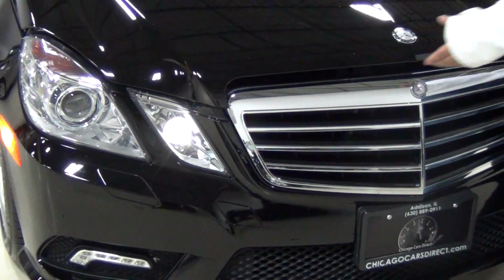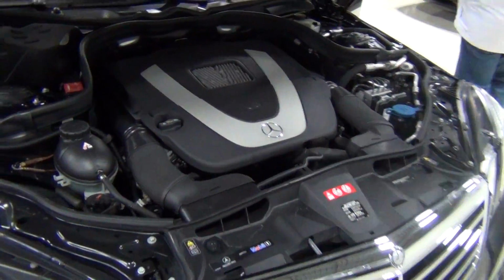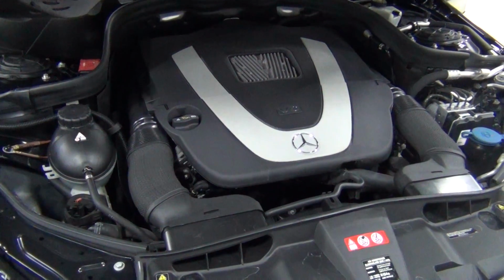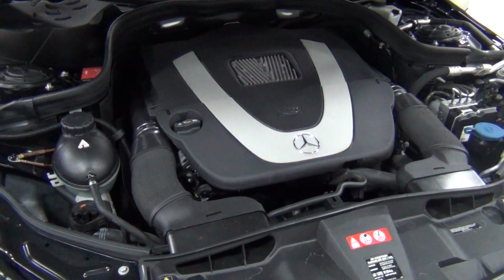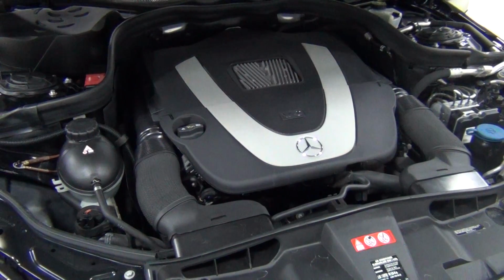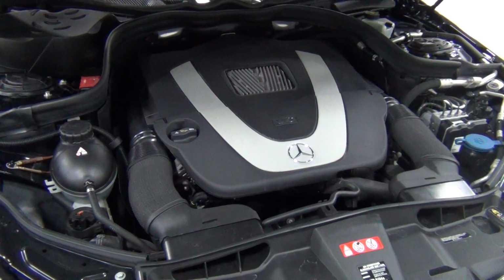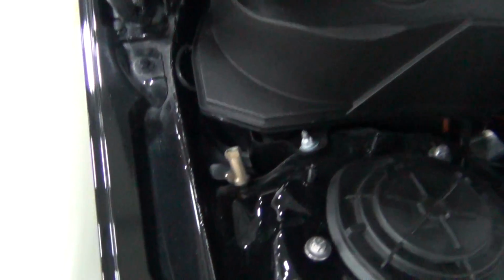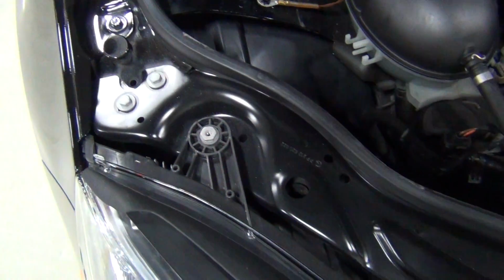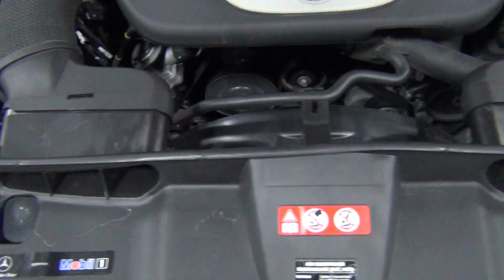So now I'm going to show you the engine. This is a gorgeous engine. It's the traditional 3.5 liter 6-cylinder mated to 4Matic all-wheel drive and an automatic transmission. Incredibly smooth, incredibly torquey. It just performs incredibly well. I do want to show you all around the engine, and I'm going to zoom into every area so you can see. Again, it looks great. No evidence of any paintwork or anything out of place. Everything is exactly where it should be.